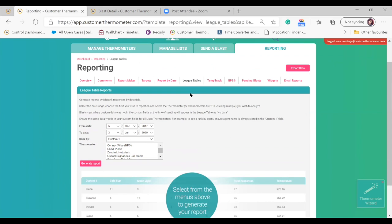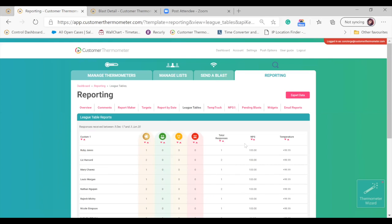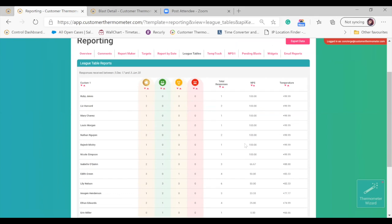So if you pop back into our league table report, we're going to want to make sure that we've selected custom 1 and also whatever date range that you're going to want to look at. You can then either, once again, select one thermometer or use the control button to select multiple. Today, I'm just going to select the Outlook. You can then hit generate report, and we can see it's produced a lovely report with all of our agents there on the left-hand side, with a total of how many golds, greens, ambers, and reds that they've received, and their total responses, individual NPS, and temperature.